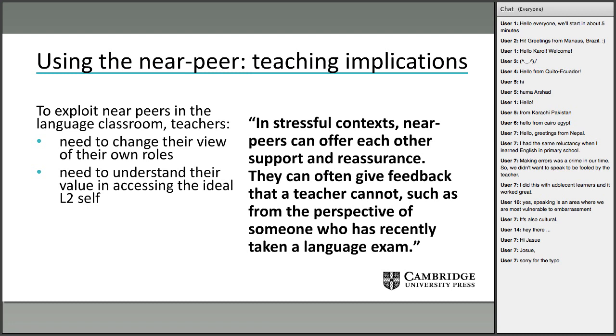And researchers like Zoltan Dörnyei have transferred this over to language learning, where we talk about the ideal L2 self and imagining a future version of yourself who speaks English or speaks a certain language the way you want to speak it. And the value of near peers in this is that they're evidence for you that you can do this. You can see them improving and developing, and you can see how that could work for you too.